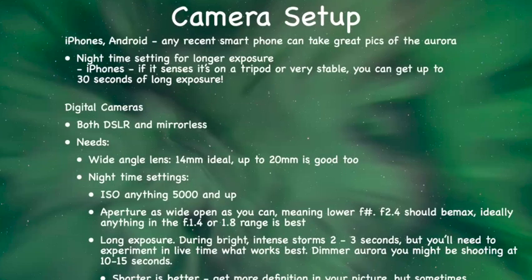Aside from that, both DSLR and mirrorless cameras work great. Mirrorless is a newer technology, but DSLR is roughly the same thing, just in a different form. What you need is a wide angle lens. 14 millimeters is ideal. That's going to give you roughly a 200-degree angle sort of view. So you get a much wider view of the sky than a standard 60 millimeter camera where you're getting that nice square. This is a wider view.